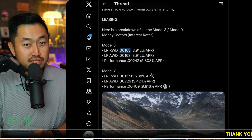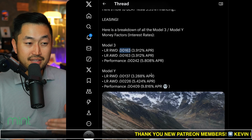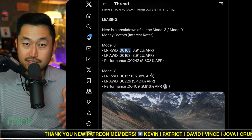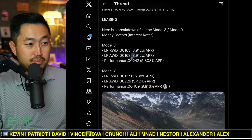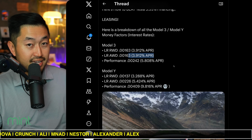So leasing is a much better situation, much better strategy. And on top of that, these are as low as financing or leasing rates. So it could go higher depending on your credit approval, auto loan history, income, and everything, how much down payment. Same thing with the Model 3 long-range all-wheel drive, about a converted 3.91%, which you can see is a much better term than 5.99%.